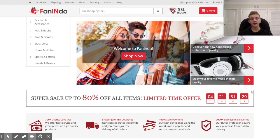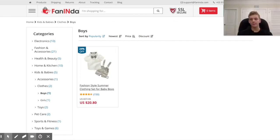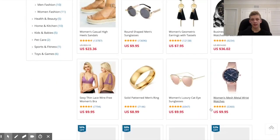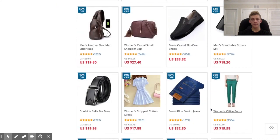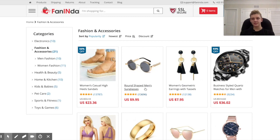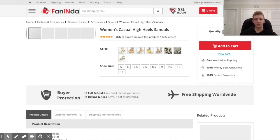But yeah, anyway, so let's go ahead and look at product pages. As you can see, there's a ton of categories, but it doesn't seem like many of them have a lot of products in them. There may just be a couple products in a category. But wow. The weird thing about this is it says 13,787, but there was just something on the homepage that said there was only 2,000 successful deliveries.